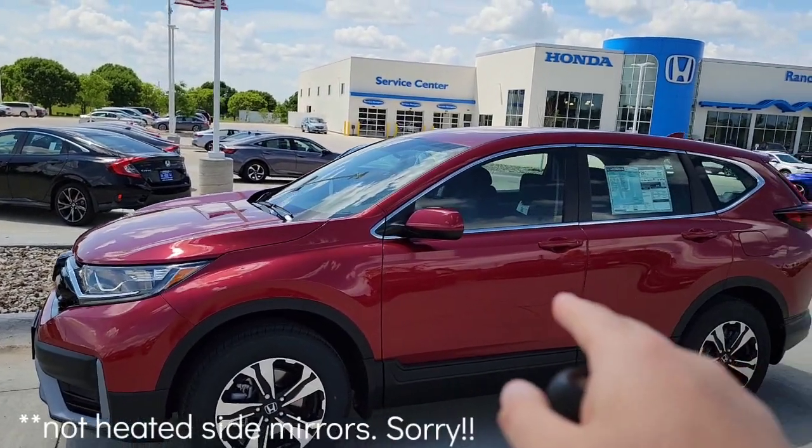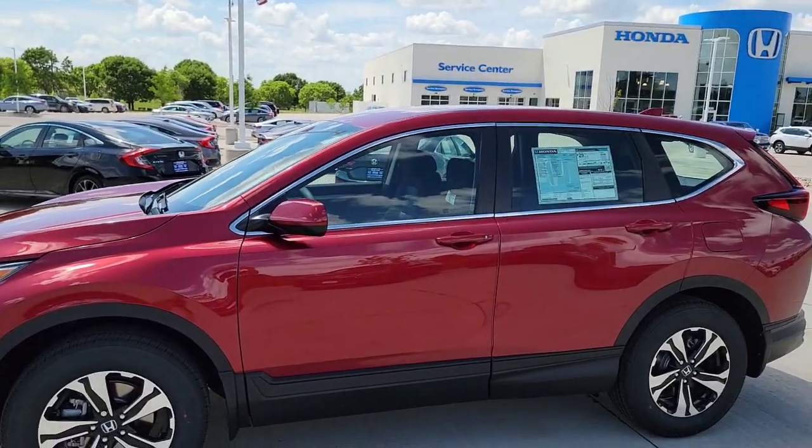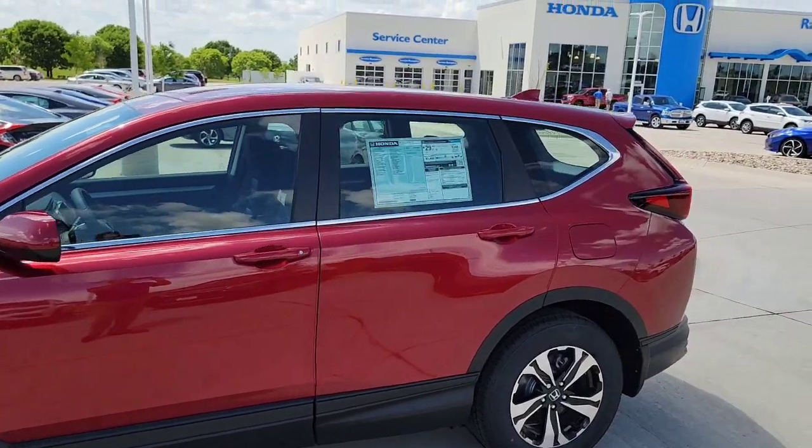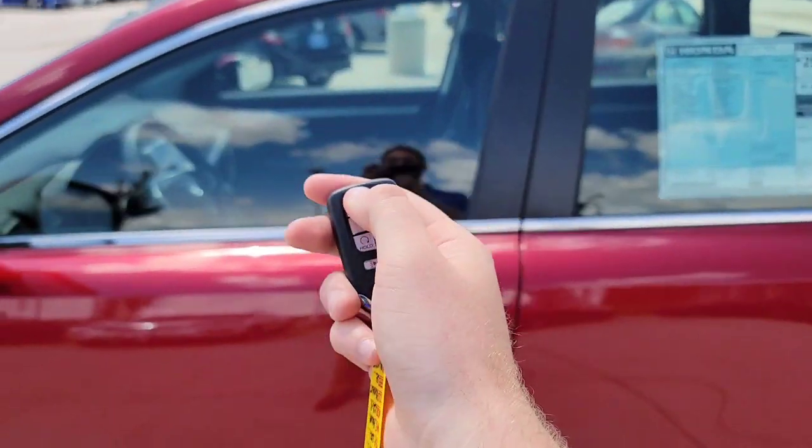They're going to be heated. Then you also have body-colored handles. You got a bit of chrome action all the way around the windows from that point. Shark fin antenna.